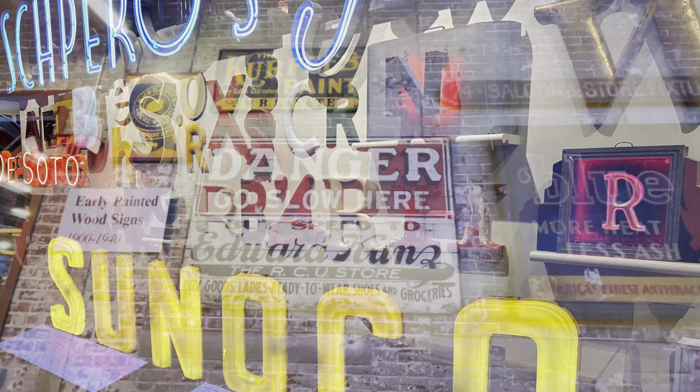So something we pointed out was these are signs in their original crates, new old stock, 1950s. Look at this, in their original crate, never been out. So these are original crates. Inside, never been taken out. Still NOS. This Philco is in its original crate box.